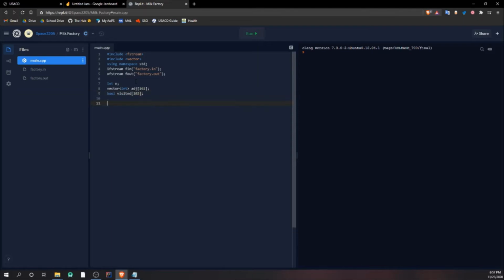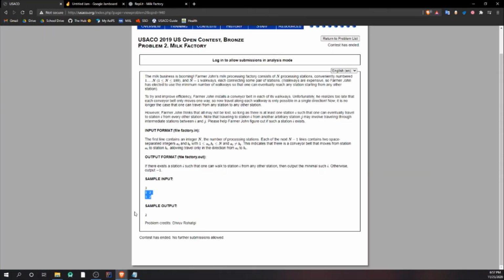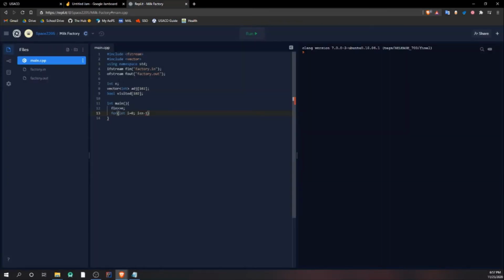And then what I'm going to do is create our main function, int main, and in that I'm going to input n. Then for int i equals 0, i less than n-1, we're now going to input the two a_i and b_i that we see over here, n-1, i++.